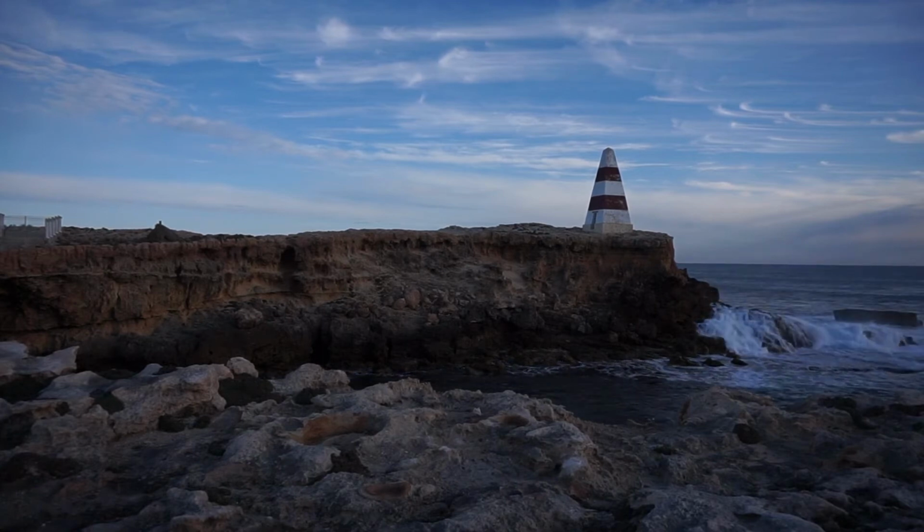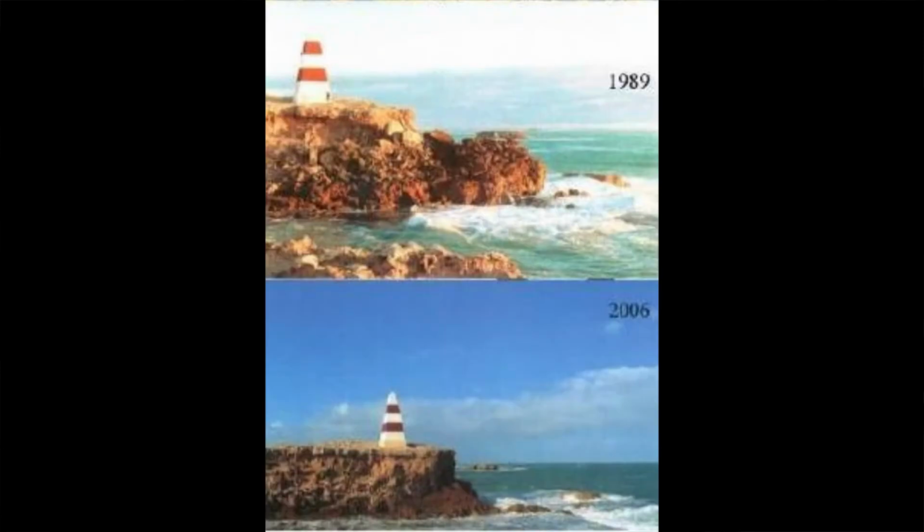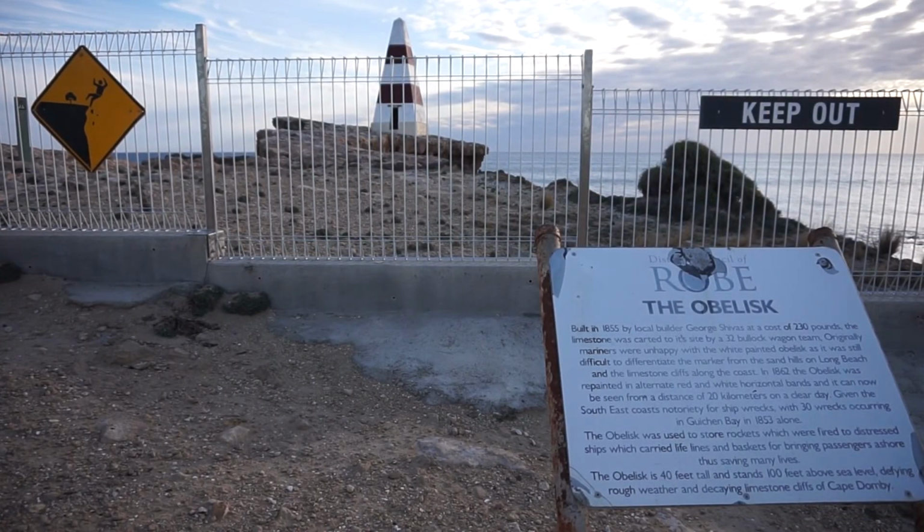Because it's built on limestone cliffs, they erode. The Coast Protection Board and Department of Environment and Planning estimate that the cliff deteriorates an average of 6 metres every 50 years. And so when the obelisk was originally built, it stuck out quite a way from the sea, and over the last 150 years, the cliffs have just eroded and eroded, to the point that at the moment you can't get out to the obelisk.